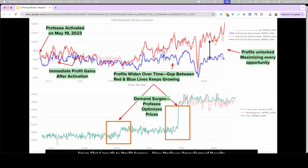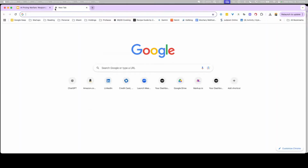And this is Mina. Mina has the red of profit this year, blue of profit last year. We dynamically change price down below here. And you can see down below, we're surging price and we're actually delivering her more profit. That profit gap widens, that mispricing opportunity that we're capitalizing on exists, and we made him a whole lot more money.